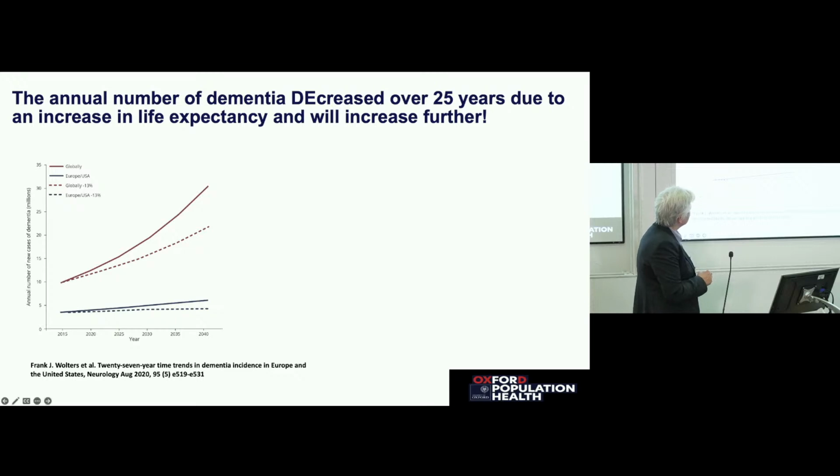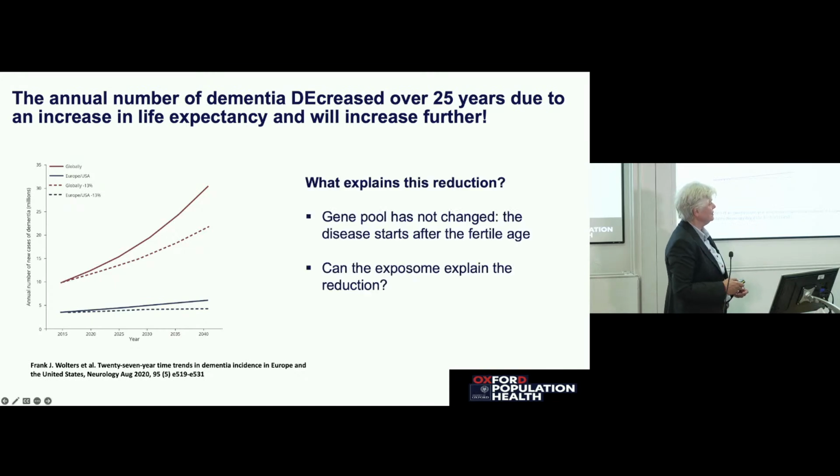So actually people started extrapolating that if you look at this reduction, the number of patients in a certain year decreased at a given age, but due to the increase in life expectancy, the total number of patients has really increased. So that seems a paradox, but it should definitely be there. If you try to explain that, we really can't explain this by genes, because your genetic material does not change over the lifetime.